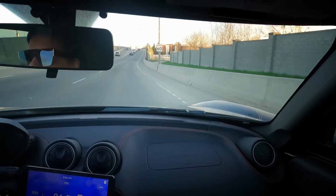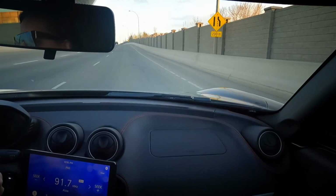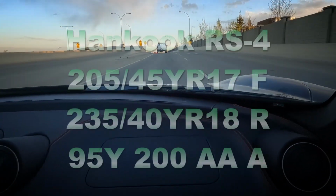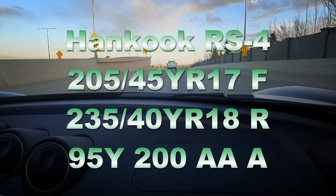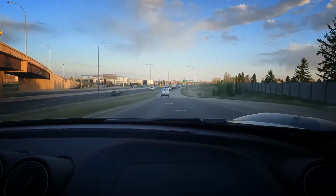So she'll spin tires in second, third. That's impressive. I believe I saw you were rolling on Hankook RS4s. Yeah. So that's pretty sticky rubber, and they light up pretty easy with a bit of throttle.